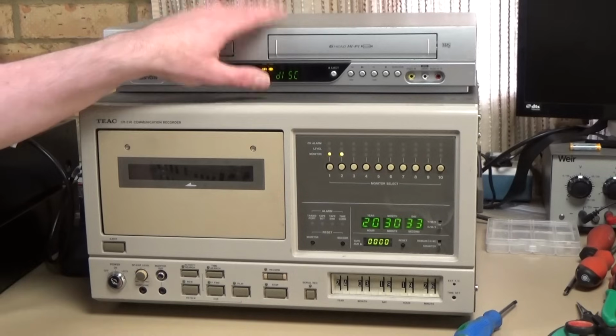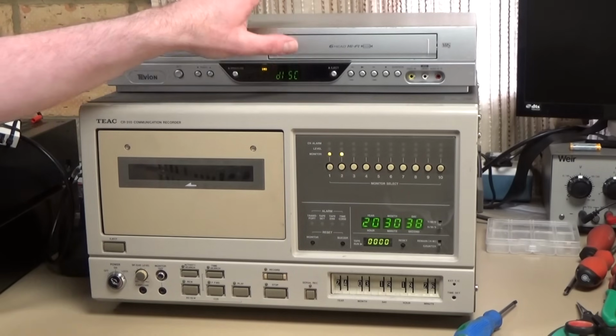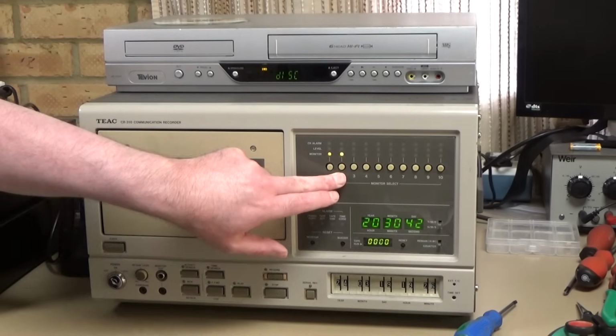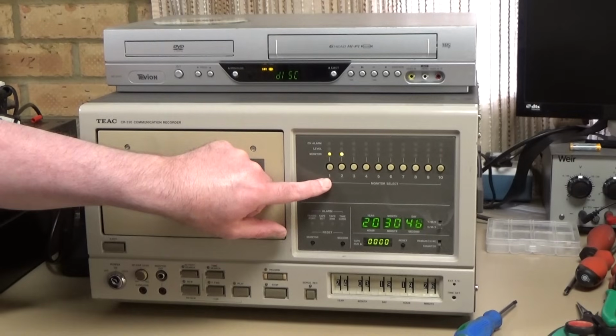Okay, we're all hooked up to this DVD and video recorder combi unit. I've got the left and right audio outputs from this connected to channels 1 and 2 on the communications recorder, and I'm monitoring channels 1 and 2.